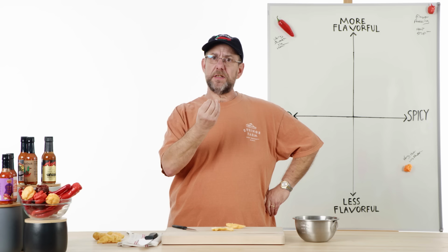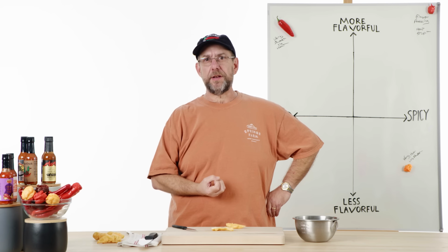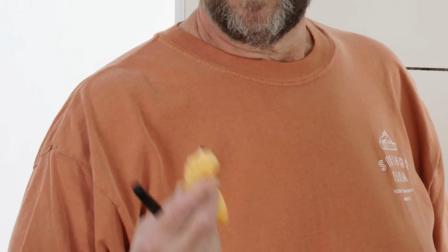It has more of a bitter tone to it. It tastes like a cinnamon or a vanilla flavor. Earthy tones to it. This is more like, okay, I'm gonna make stew with this. This one has very little heat to it, but for the novice or for the average person, they're gonna think they're eating something very, very hot.